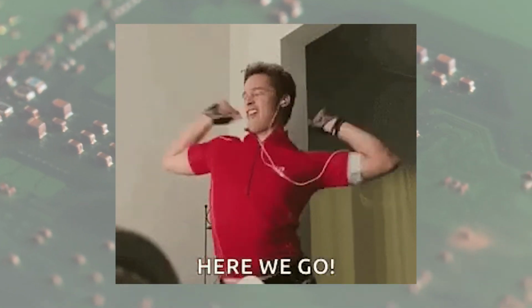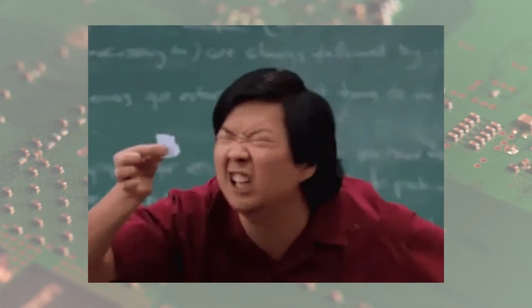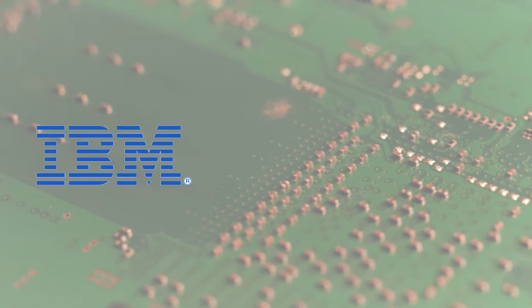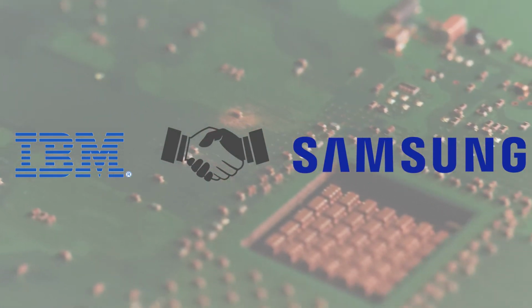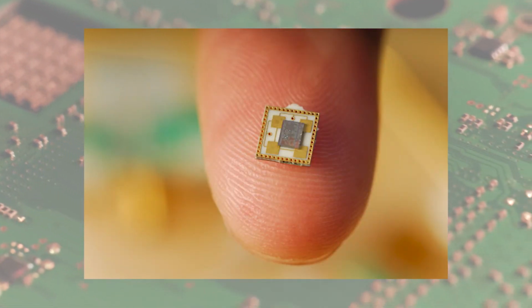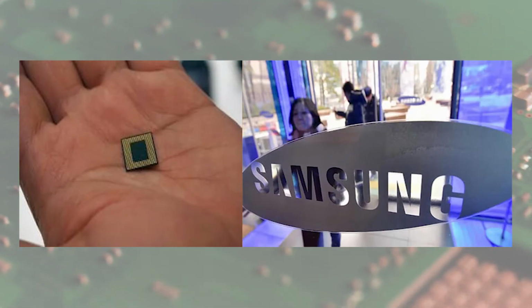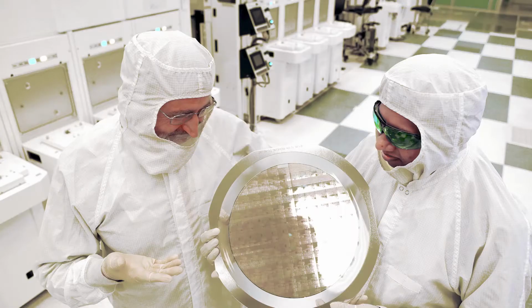So, here we go. IBM and Samsung build one of the world's smallest computer chips that could increase your phone's battery life. IBM, working with Samsung and Global Foundries, has built the world's first 5-nanometer silicon chip. The tiny chip could have a range of uses, including in artificial intelligence (AI) systems, virtual reality and mobile devices. Power savings could also mean that batteries in smartphones and other mobile products will last 3 times longer than today's devices.